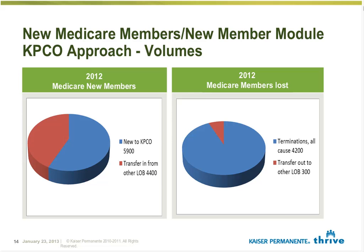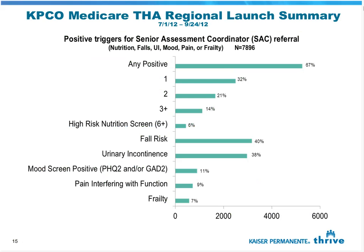And lastly, I'm not sure why I can't get the presenter slide, but we'll just move ahead. Just to give you an idea of what we're finding in our region, positive triggers. We talked about the things that we're looking at that our patients are self-reporting, and many times the question is, so what percentage of your membership or your patient's panel are positive on the things that you're asking? And this particular slide demonstrates only close to 8,000 folks as our group, but any positive at all is 67%. So we know these are issues that if we're not currently addressing that, we should.